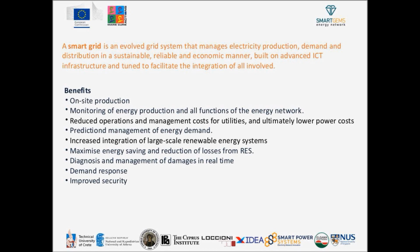Smart grid is an evolved grid system that manages electricity production, demand, and distribution in a sustainable, reliable, and economic manner, built on advanced ICT infrastructure and tuned to facilitate the integration of all types of systems that are involved.